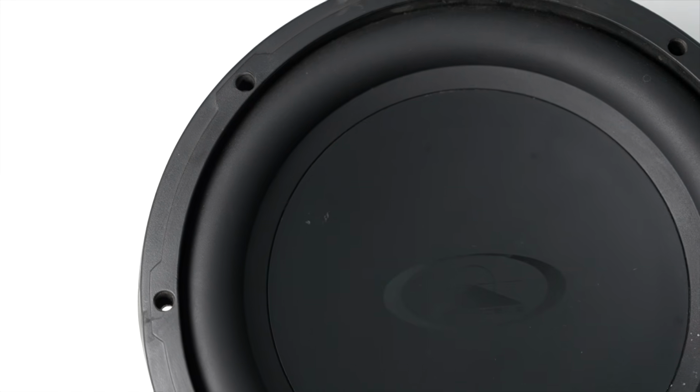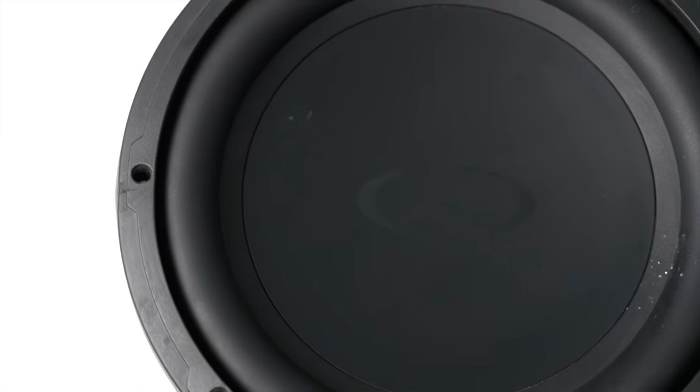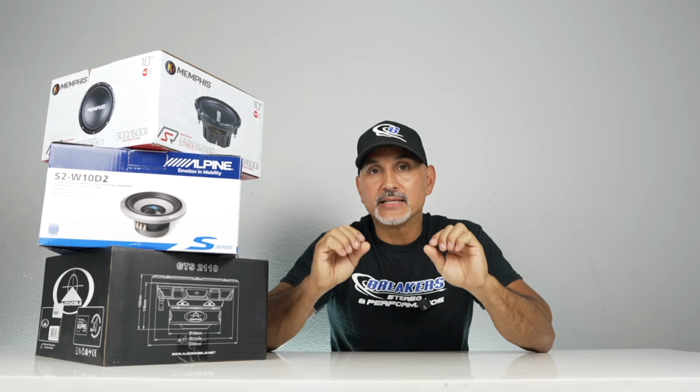Now, quick note, the guys with the extended cab F-150s we were talking about earlier, this would be the sub for you. It's under 4 inches in depth and the airspace is right on. To wrap it up, if you're shopping for subs to go underneath the seat of your truck, these are 3 proven options for 3 different budgets. We sell and install these subwoofers in lots of pickup trucks where customers have been completely satisfied.